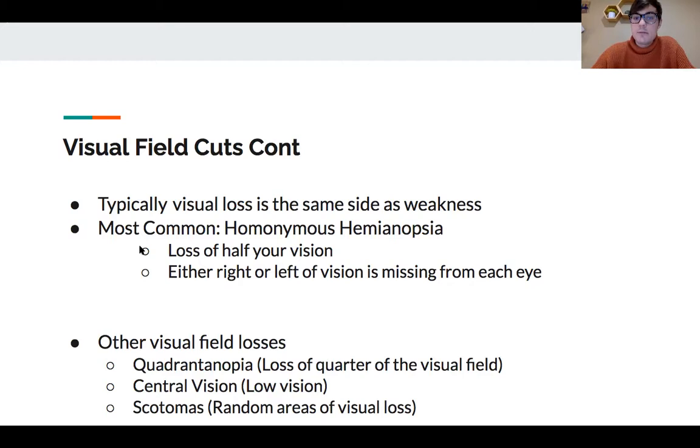The most common type of visual field loss is called homonymous hemianopsia. I may be pronouncing that incorrectly, but basically it's a loss of half of your vision. Either the right or the left field of vision is missing from each eye, so you're missing about half of your vision. This is what an actual loss of half of your visual field looks like, as opposed to neglect, which is a lack of attention and orientation.